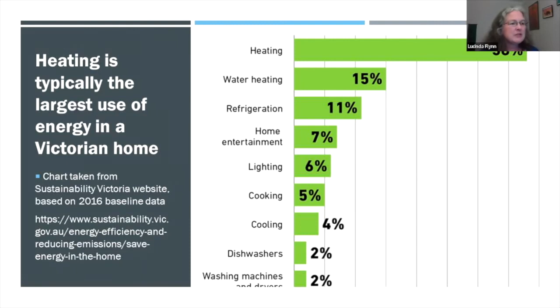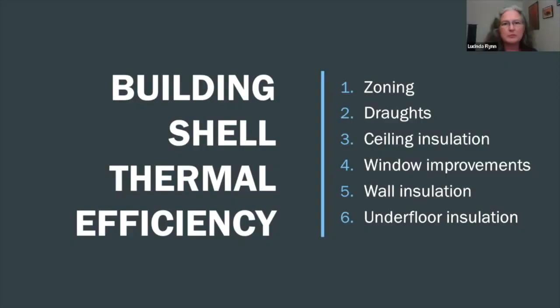We're going to look first at the building shell, then at appliances, and that third factor that I mentioned, the user behaviour, I'm going to put it in wherever I think it might be most appropriate. So let's start with the building shell. The building shell, or sometimes called the building envelope, is what separates our inside environment from the outside environment. And all of these factors that you can see listed up here play a part in how well your building shell works.